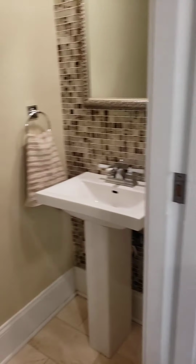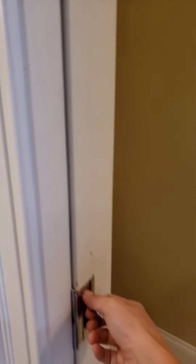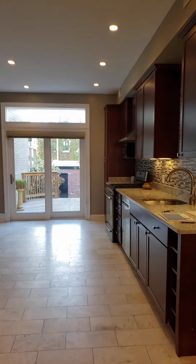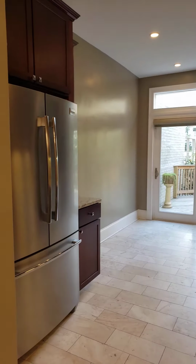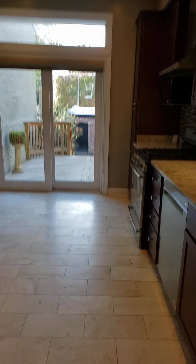Powder room. Tucked. Pocket door. No access to the crawl space, at least none that I can see. Galley kitchen that's been opened up. There's a lot more you could do with this. Tumbled marble tile, I think.